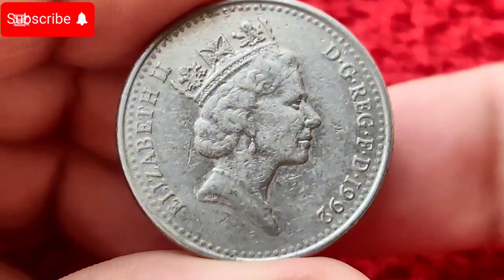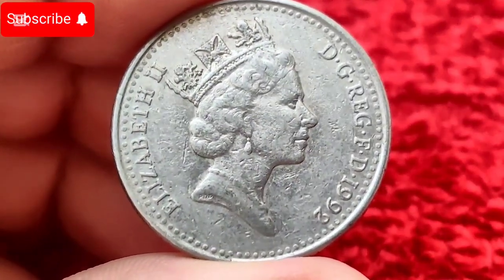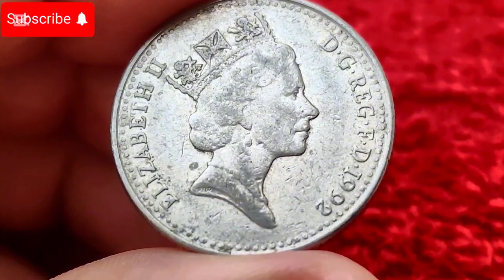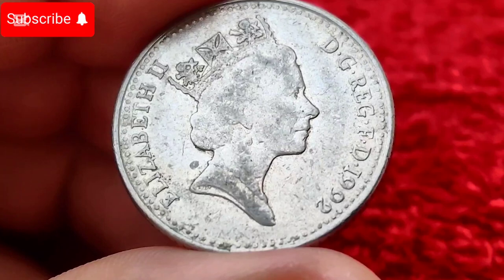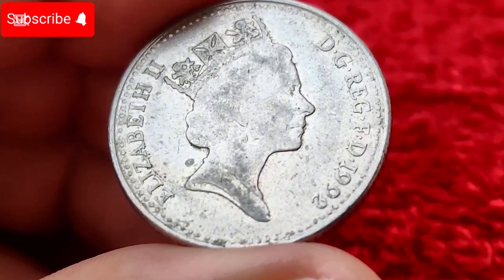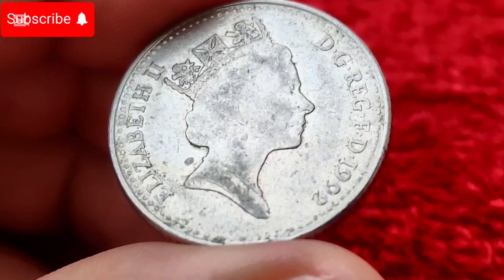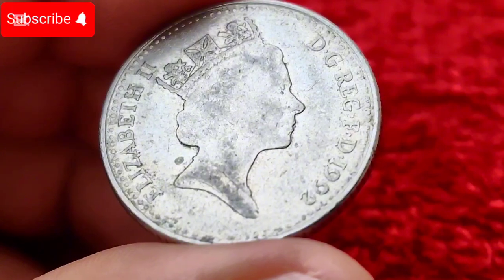So let's say you find a 1992 10 pence coin in excellent condition, or maybe you think you found an error coin. Where can you sell it? Or where should you look if you're looking to buy one for your collection? Online marketplaces like eBay, Coinstar, and various specialist coin dealers are great places to start. For error coins or rarer versions, you might also want to check out coin auctions or specialized collectors events. Be sure to research the value of your coin first so you don't sell it for too little.